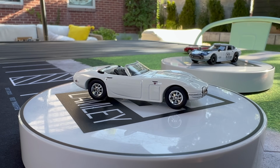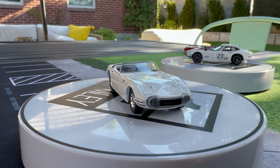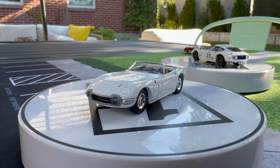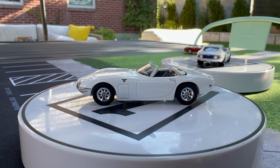This one was also done for entertainment, and this one is pretty explainable as a one and done as well. This was done for James Bond. This car was used in one of the James Bond movies, and the only reason it's a roadster is that Toyota never intended for this car to be a convertible.